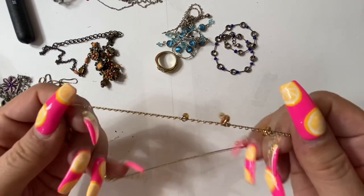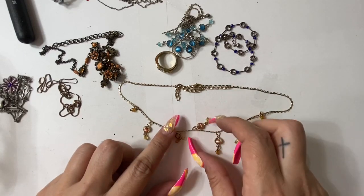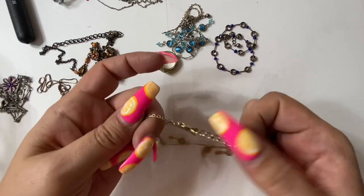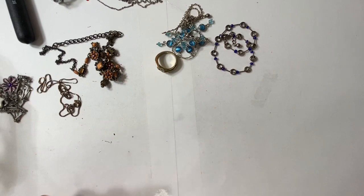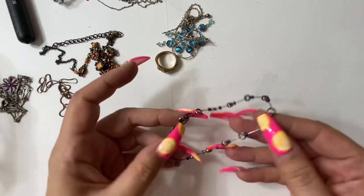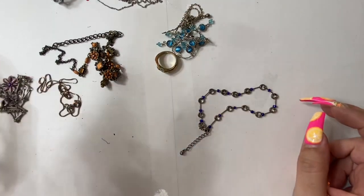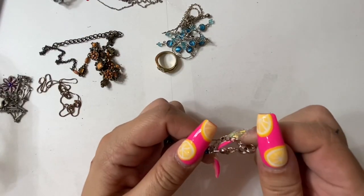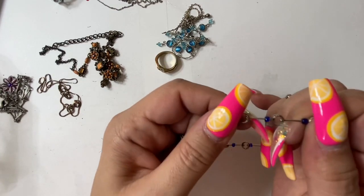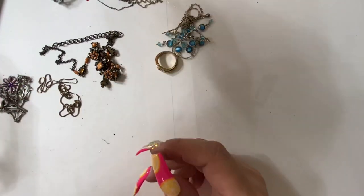So this I thought was very pretty. It's like little cat eye, I guess, stones. It's just a fashion piece. I think I'll just put that into mystery. This looks like it might be an anklet. It's kind of weird, actually. It might also be sterling. See, just look at the little circles. Beep, beep, beep, beep. Okay, so we'll test that too.